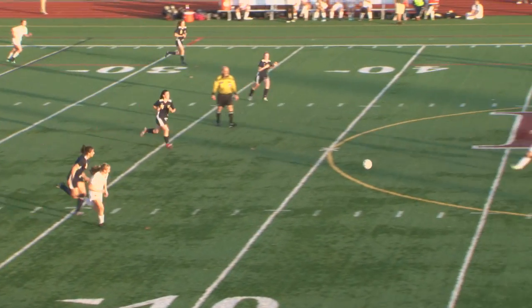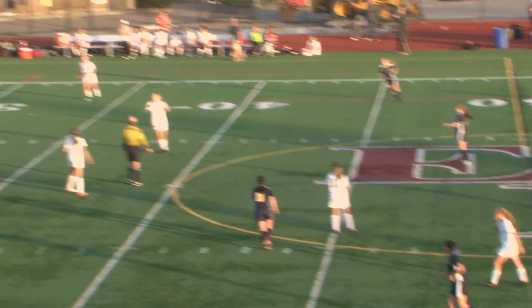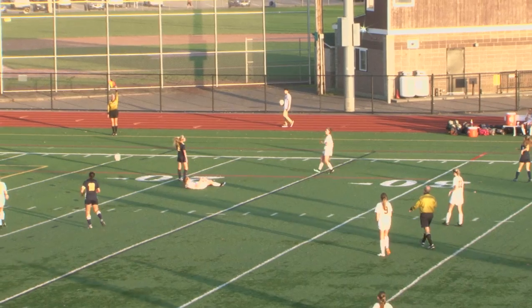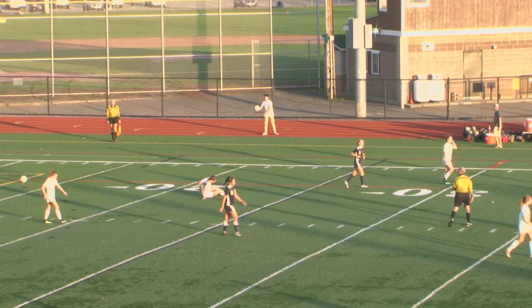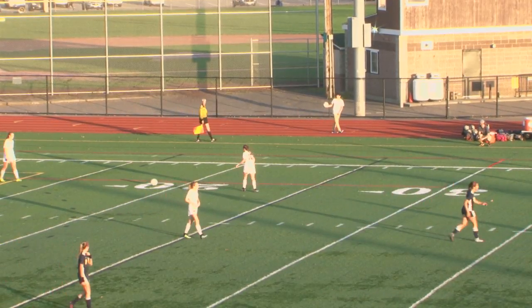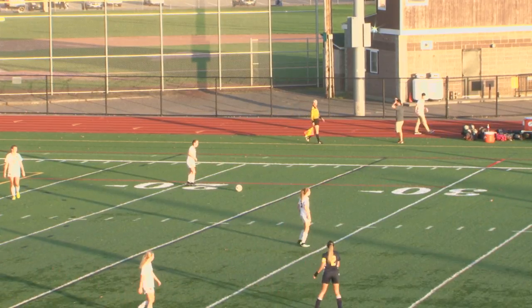Morin, nice clear by Plainfield up to midfield. A little mistake there by the Panthers, and right back into the zone. High ball in the air. We're going to get a whistle as Cassie Carlson went up, and she got undercut and went down to the ground, but she's up, and she'll be heading back upfield where she will have the opportunity for the free kick for Plainfield at about their own 20-yard line.